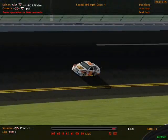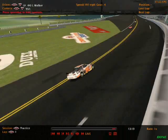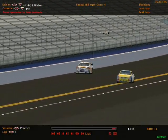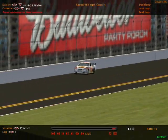Pretty much the winner of Gatorade duel number 1 starts on the inside of row 2. The winner of Gatorade duel number 2 starts on the outside of row 2. And then wherever you finish determines where you start on either the high side or the low side for the rest of the field from 5th place on back through 42nd.